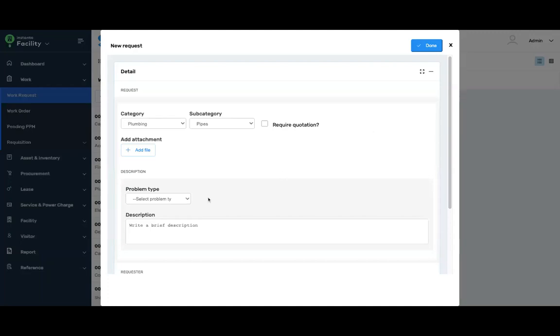Once that is done, if the person knows the problem type, he selects it. If he doesn't know it, he leaves it. Whoever this request is going to, maybe the facility manager or the supervisor, when he sees this request at the work request level, he then starts to do all the preparations for that job to be done. I'm talking about the requester right now. So if he sees the problem, he selects it. If he knows it, he enters the description.